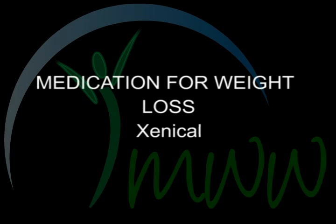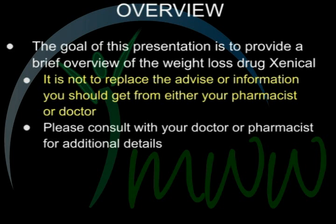The title for this presentation is Medication for Weight Loss, Xenical. The goal of this presentation is to provide a brief overview of the weight loss drug Xenical. It is not to replace the advice or information you should get from either your pharmacist or doctor. Please consult with your doctor or pharmacist for additional detail. Do not rely on this presentation alone for information concerning this drug.